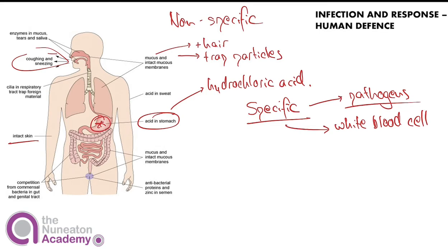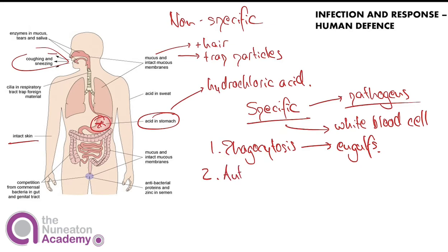Now, you've got a couple of different ways in which white blood cells can fight off pathogens. First one being phagocytosis, which is where the white blood cell simply engulfs the pathogen and digests it, a bit like Pac-Man, as it were. Then, the second mechanism is white blood cells can produce what we call antitoxins.